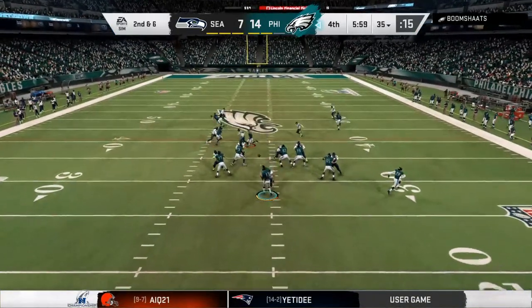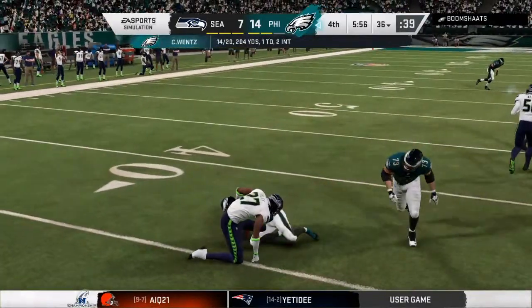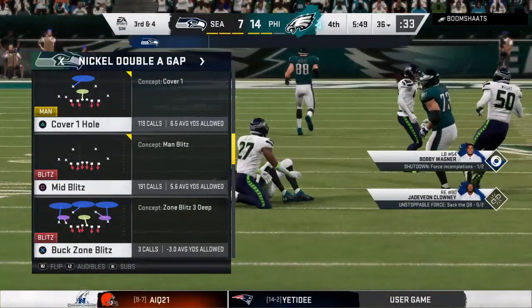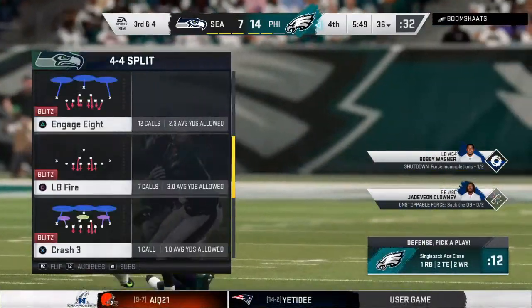To throw again on 2nd down. Wentz. That's caught by Jackson. That catch good for only a yard, and it'll be 3rd down. Well, if you do read man coverage, Brandon, the drag route's a pretty good one to run against it because you're running away from people on it.